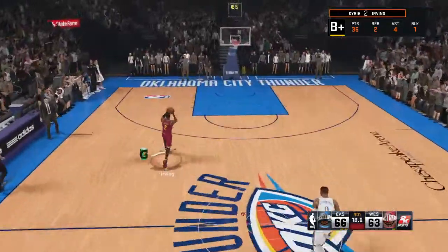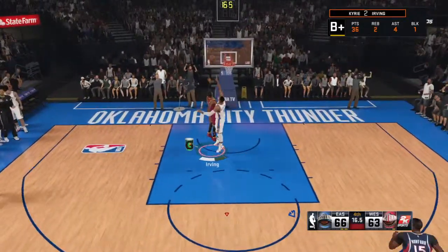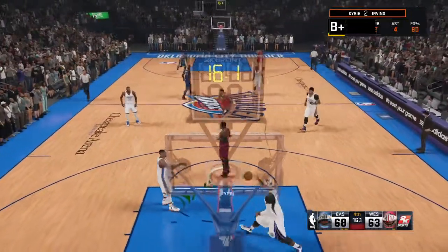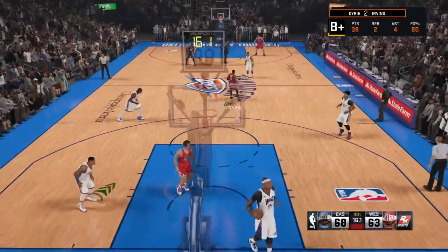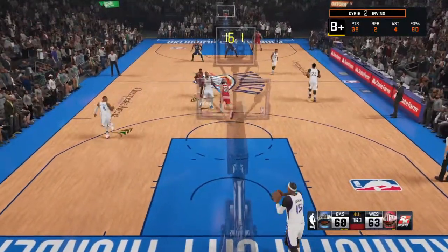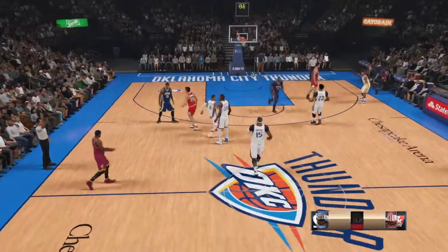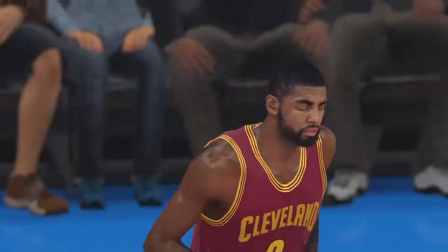Westbrook wide open. He fires. No good on the 3. Well, that just adds to what's probably an already insurmountable lead. I think they'll be walking out of here with a pretty easy victory. Steve, I think that's a given.